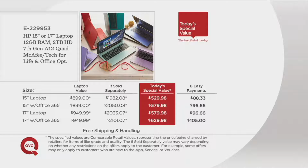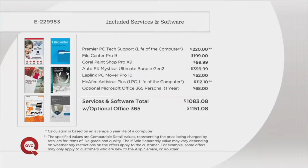We then add your lifetime of antivirus. You will not be paying a bill for McAfee antivirus. It's included, not for a year, but forever. We give you premier PC tech support for the life of the computer. Things like File Center Pro 9, the Corel Paint Shop Pro 9. Also, LapLink PC Mover Pro, their 10th edition. And that is the easiest, simplest way to get all your photos, all your word processing, your documents, etc., onto your new computer from your old one.